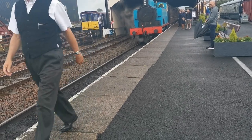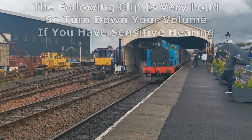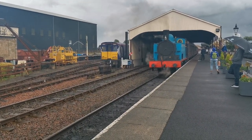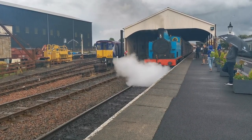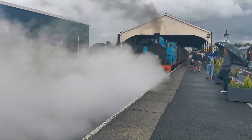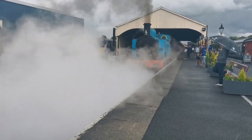On and off, ain't it? Absolutely torrential when it's going. Away you go, Lord Roberts! On for another fantastic journey. I'm gonna get covered in steam.